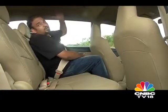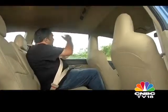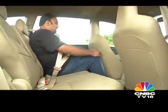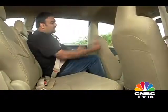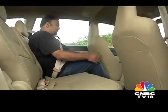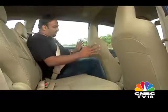Now the headroom for the second row is quite good. It's in fact very generous. The window is really large, so you get a roomy feeling right here. And the leg space is quite good. This seat is taken completely back, so still I have decent amount of knee room. Foot space is quite good. Under thigh support could have been better, but I'm not complaining.